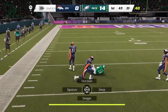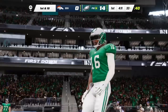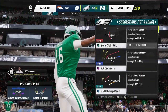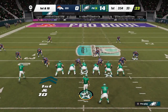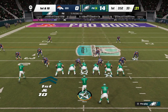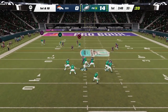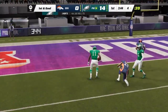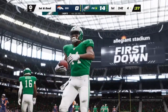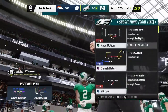Oh, a leap, and he will make the catch. And he's going to get this all the way down inside the 35. It'll go as an impressive 31-yard gain. Play action. Here's Hurts. Oh, Brown, a nice catch. And they do get him down, but not before he's able to slip it inside the 5-yard line.